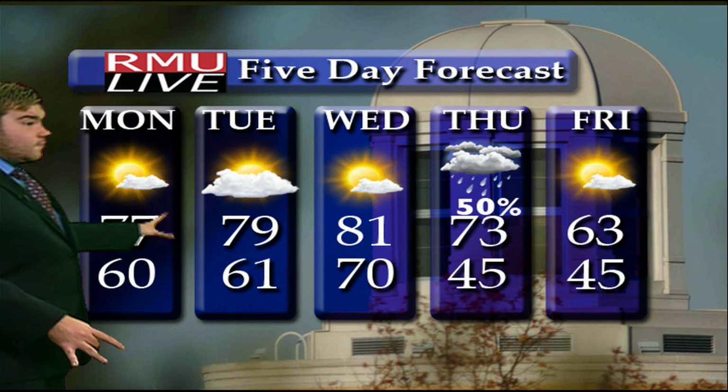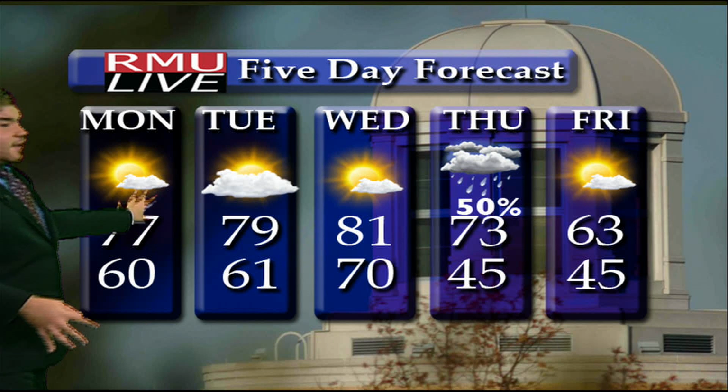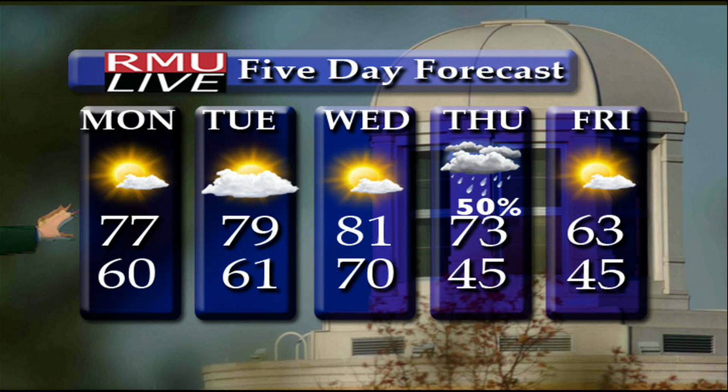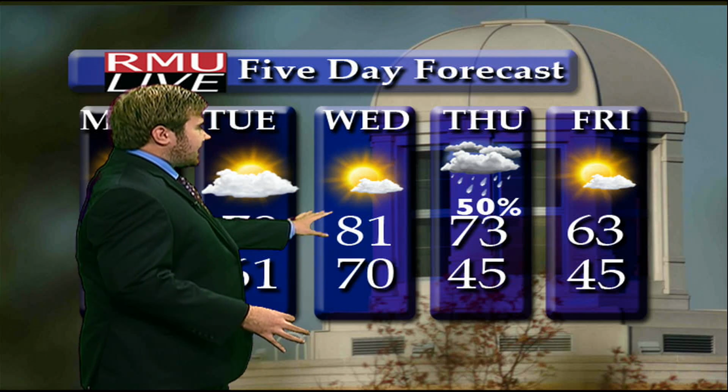Temperatures for tomorrow. Oops. Okay, we'll go with the 5-day forecast. That's fine. All right. For today, we're going to be seeing temperatures of 77 degrees. Beautiful conditions. For tomorrow, 79 degrees. We'll be going to the 60s overnight, a little bit warmer each night. By Wednesday, temperature 81. We're going to be getting warmer by Wednesday.